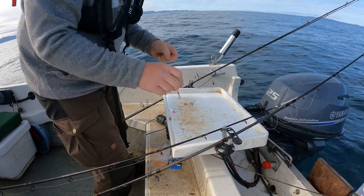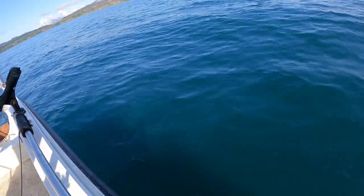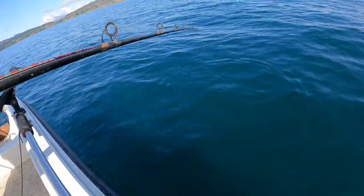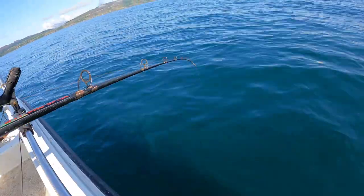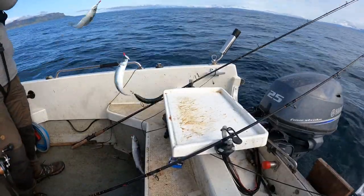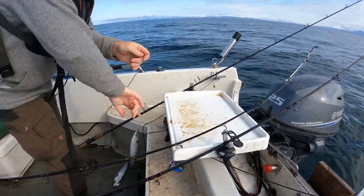So we're about halfway between the mainland and the island of Eigg. And see our Markham lighthouse away down to the south of us. It's bait kind of sorted.